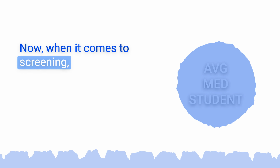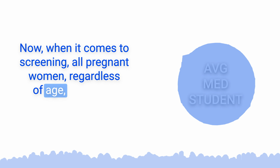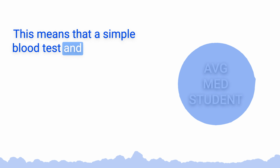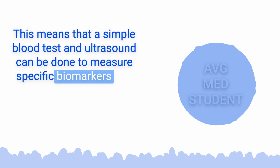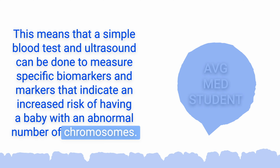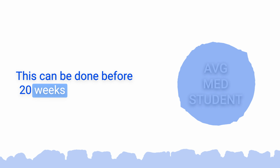Now, when it comes to screening, all pregnant women, regardless of age, should be offered non-invasive aneuploidy tests. This means that a simple blood test and ultrasound can be done to measure specific biomarkers and markers that indicate an increased risk of having a baby with an abnormal number of chromosomes. This can be done before 20 weeks of gestation.